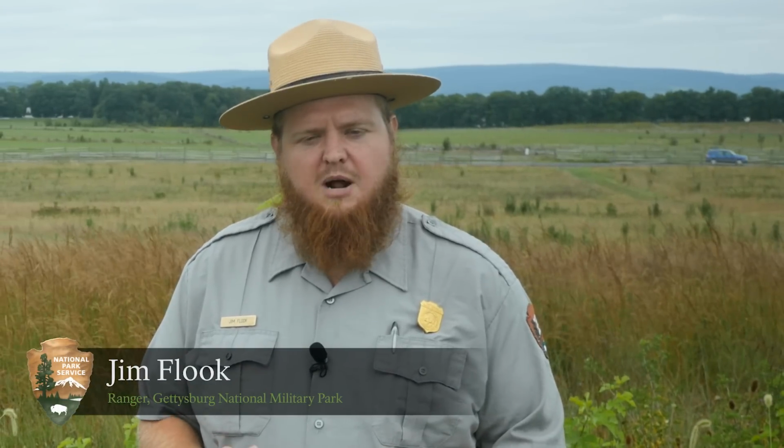On the night of July 2nd, 1863, Robert E. Lee thought about what his Confederate Army had accomplished here at Gettysburg. On that day, his army had seized many of the initial positions of the Union defenders, but they had not taken the crucial high ground, with a small exception. Confederate soldiers were able to capture a small portion of the Union line on Culp's Hill.